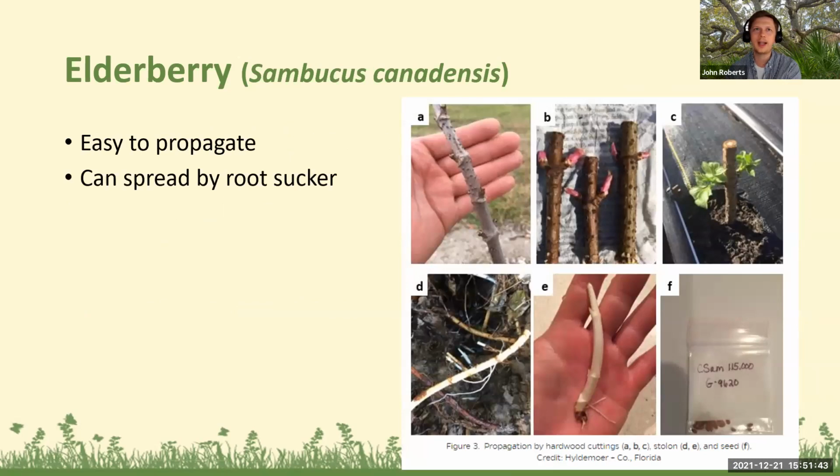It easily propagates. It's very weedy, and so that's good, because you can start out with just one or two plants, and if you get them to a decent size and start growing them from hardwood cuttings, that's the easiest way to grow it. Even in the EDIS document that's out there on this, they said hardwood cuttings are the way to go. They're better than seeds.